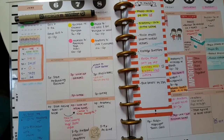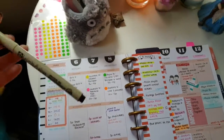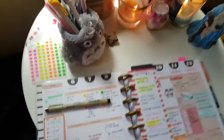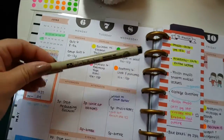This is another week in my spread. The next tip I have for you guys is to invest in a good black pen. This is a Pigma Micron pen. You can find these at any arts and crafts stores, Amazon. I bought this from AC Moore.